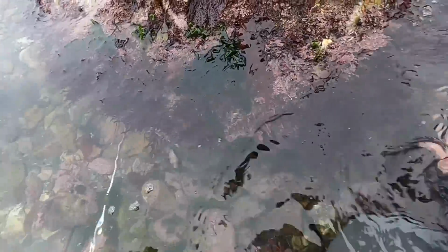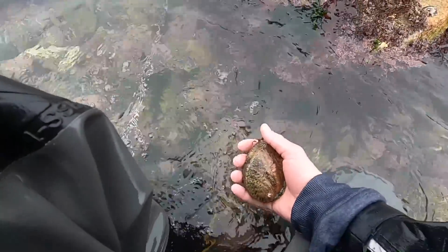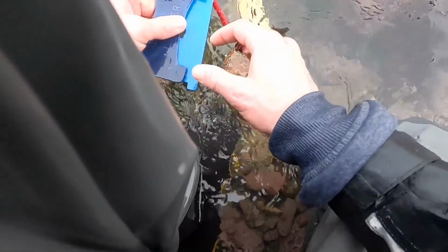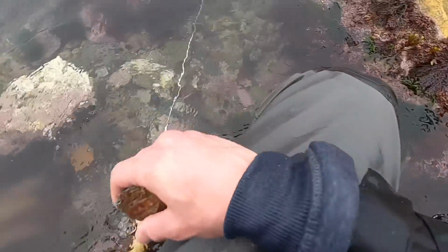Got another decent one under here somewhere, guys. I've just popped him off. There we go. What a beauty. And what I always do is make sure I run the hook under first, because often you can feel the soft bit on the ormer, and to make sure there's no big crabs or lobsters there. What a beauty. Another one down.